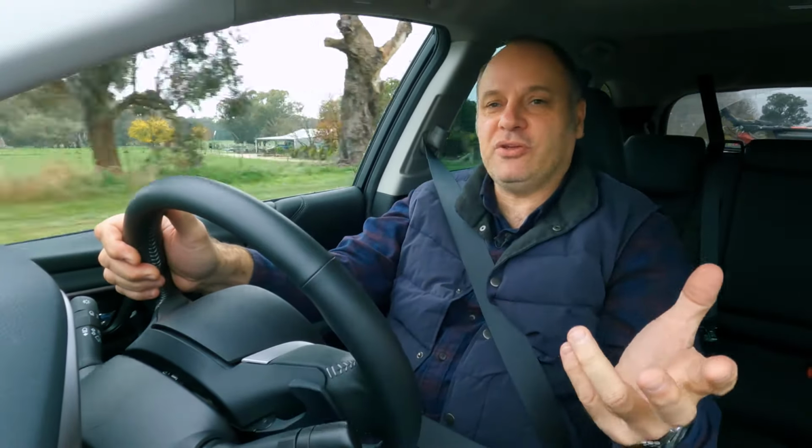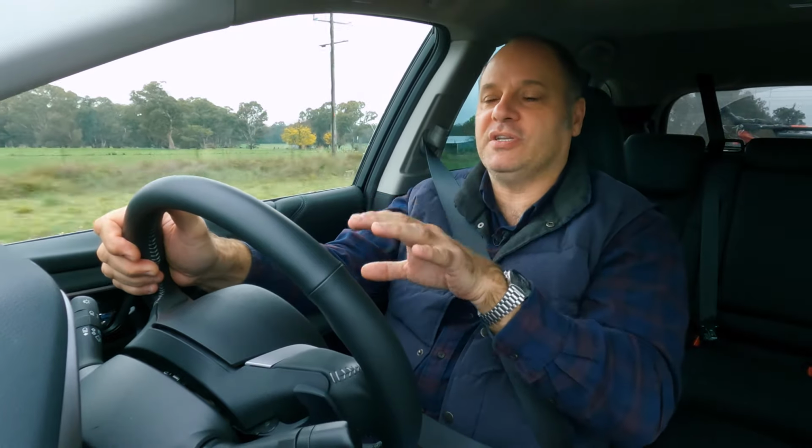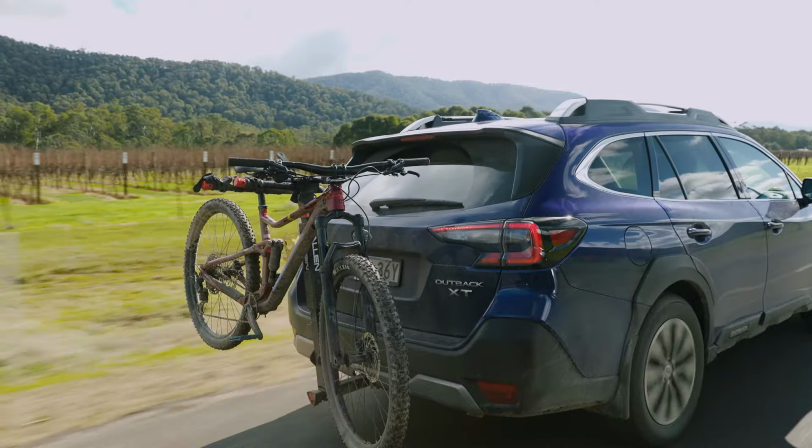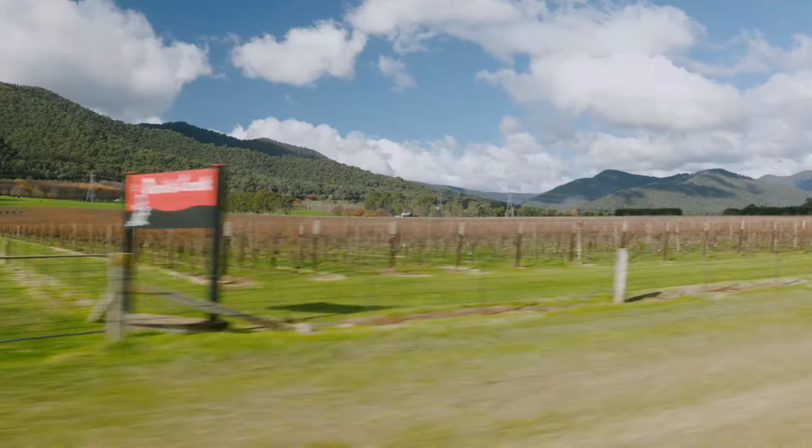It's got a little bit to do with the all-wheel drive system and the sure-footedness on the road, but it's got a lot to do with that brand equity that Subaru has built up in Australia over decades.